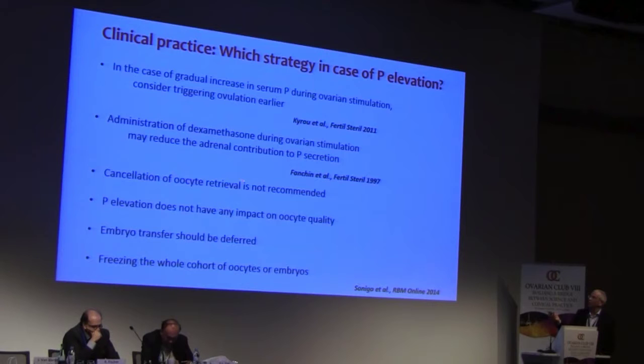We should not cancel the oocyte retrieval. As we said, it does not impact oocyte quality. We should simply turn this cycle into a deferred cycle, freeze the whole cohort, and transfer later.